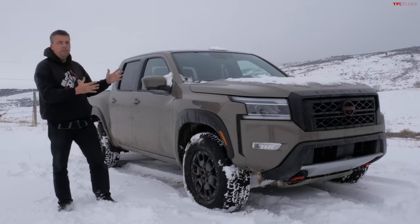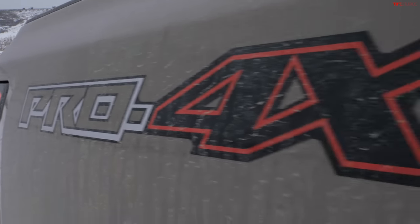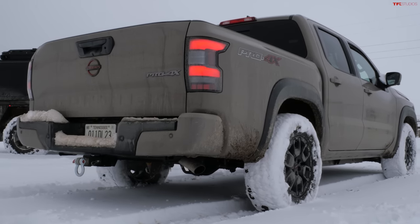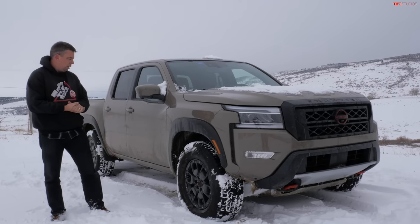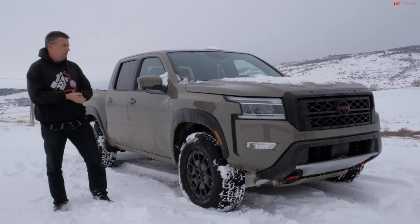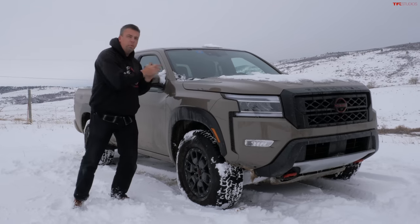This truck is a fully stock Pro 4X, kind of a top of the line model. Stock suspension and stock tires. These are Hankook Dynapro AT2s. And it has a rear locker. The tires are pretty decent. I think this truck can put up a fight.